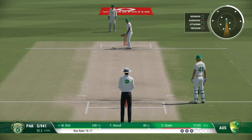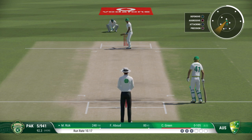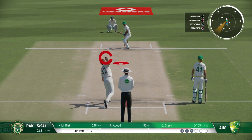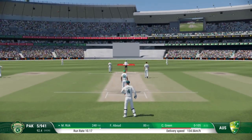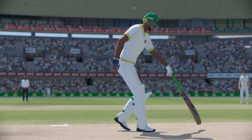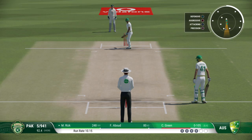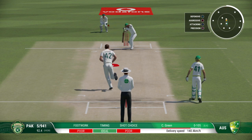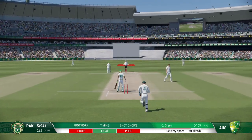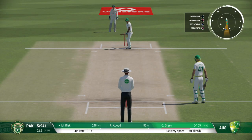Don't mind getting hit for runs. What's important is to focus on getting the next ball right. Still honing in on their lines. The batter happy to let it go through. Green, with a superb delivery, got them trying to drive, but messing everything up.